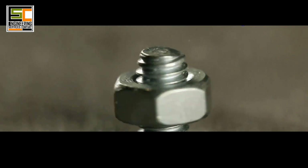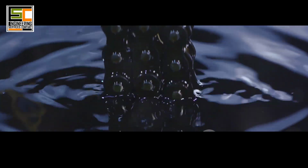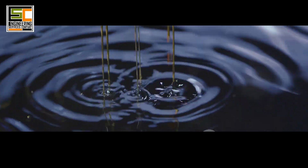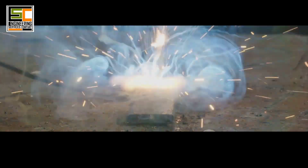Eye bolts, with their distinctive loop at one end, provide a secure point for attaching ropes or cables. They are commonly used in lifting and rigging applications, where a strong and reliable attachment point is essential. Anchor bolts are used to connect heavy objects to concrete or masonry. These bolts are designed to provide a strong and stable connection, ensuring that structures remain secure even under heavy loads.